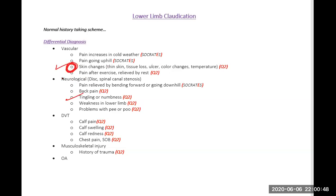Okay. Have you had any problems when going to the bathroom, whether peeing or pooing? No. Have you had any swelling in your calf or calf pain? No. And no changes of redness, only blue in color, right? No changes, and no calf heaviness.